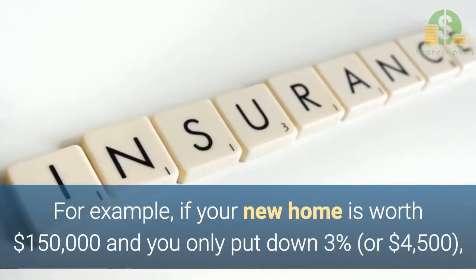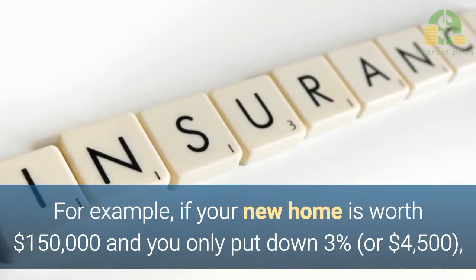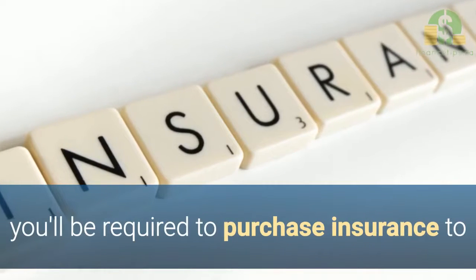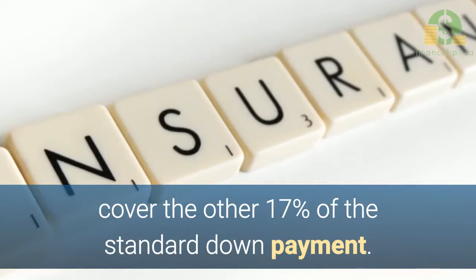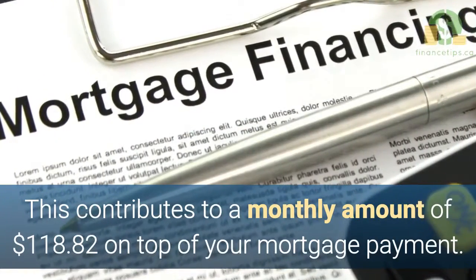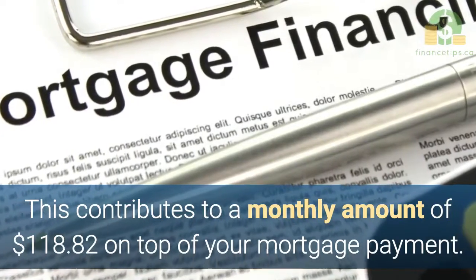For example, if your new home is worth $150,000 and you only put down 3% or $4,500, you'll be required to purchase insurance to cover the other 17% of the standard down payment. This contributes to a monthly amount of $118.82 on top of your mortgage payment.